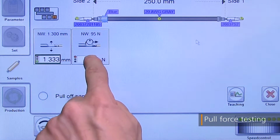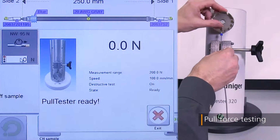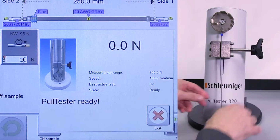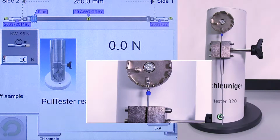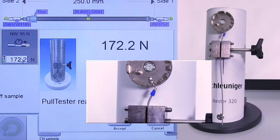Tensile strength, or pull force, is another important component of an ideal crimp connection. The optional pull test measuring device measures the force required to separate the terminal from the wire and transfers the results of the test to the crimp center. Parameters and tolerances can be assigned for specific wire terminal combinations.